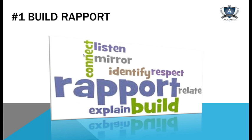Rapport to me is finding a connection. If there is no connection with you and that seller, if you just have not connected, odds are you're not going to get that listing. Getting that listing sometimes reminds me of dating. If you're single and you're out and you meet somebody, the first thing you have to have before it goes any further is some type of connection. And if there is no connection, it doesn't go any further.